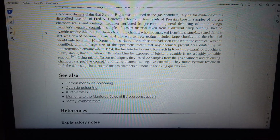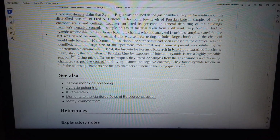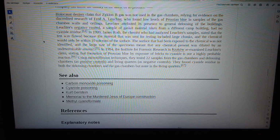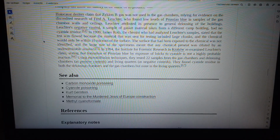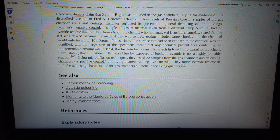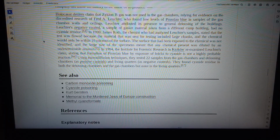64. In 1999, James Roth, the chemist who had analyzed Leuchter's samples, stated that the test was flawed because the material that was sent for testing included large chunks, and the chemical would only be within 10 microns of the surface. The surface that had been exposed to the chemical was not identified, and the large size of the specimens meant that any chemical present was diluted by an undeterminable amount.